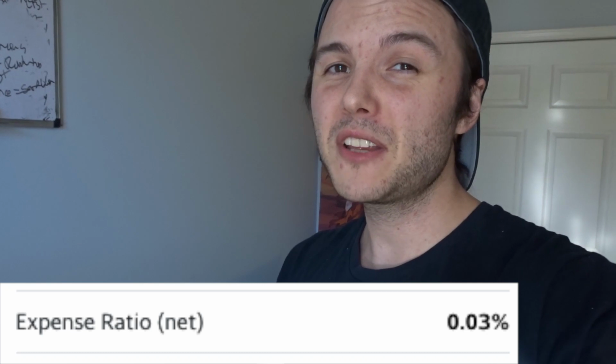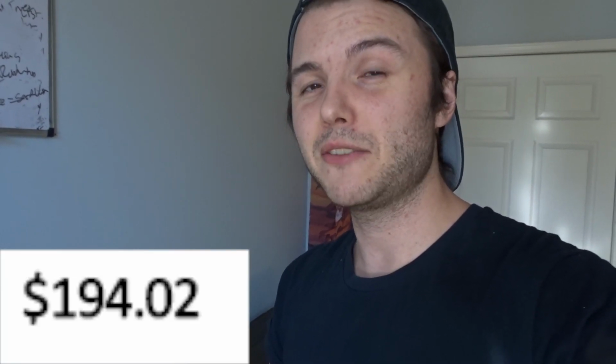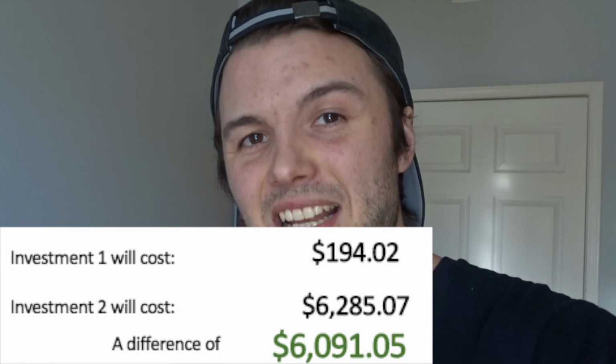Let's take a look at Vanguard's Total Stock Index, ticker symbol VTI, where this fee is only 0.03%. If you're investing $500 every month for 10 years, this fee will only add up to about $194.02. But if you're just blindly buying funds in your 401ks or elsewhere, this fee could be as high as 1%, costing you $6,285.07. You're paying nearly 30 times more just because you didn't know about these fees.